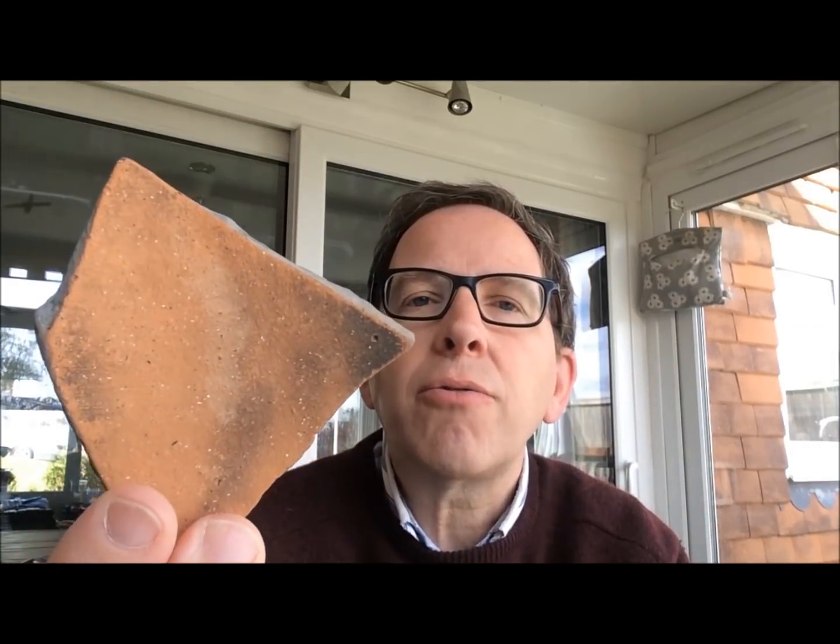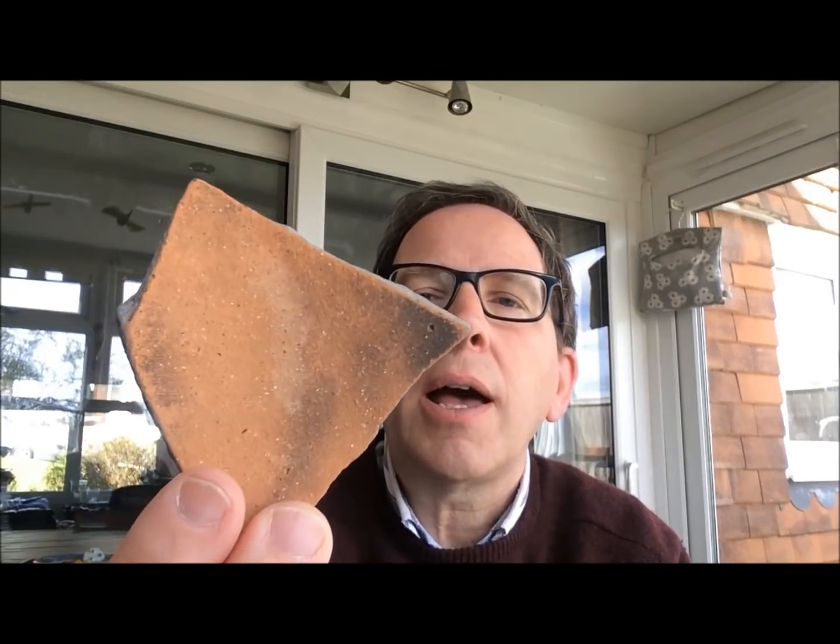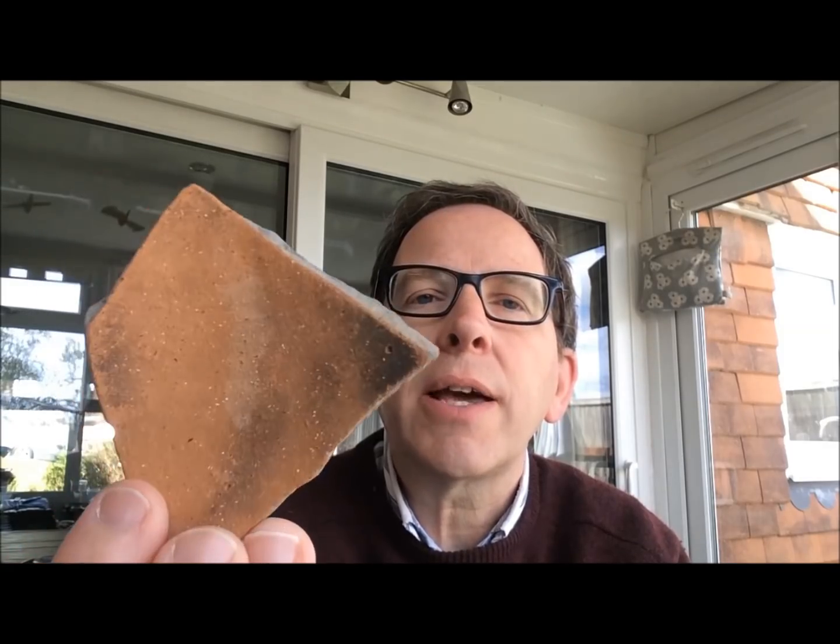Again, a large jug for communal serving, and it's in a red fabric with a grey core and lovely green copper glaze, and you can see flecks of mica in it which help identify it as coming from the kilns in Mill Green in Essex. So number 6 is that highly decorated jug fragment.